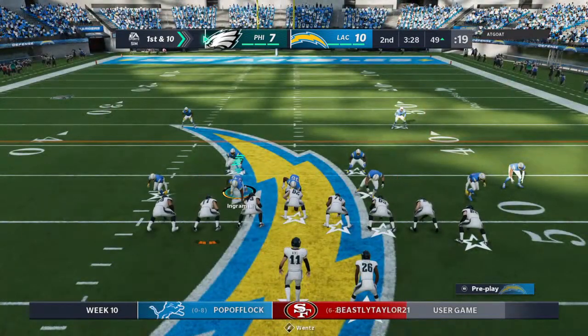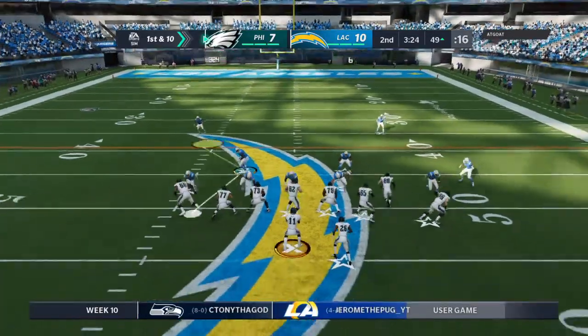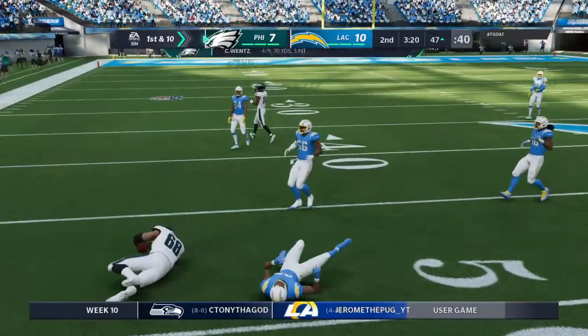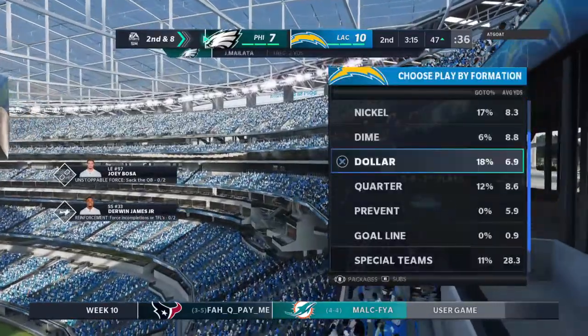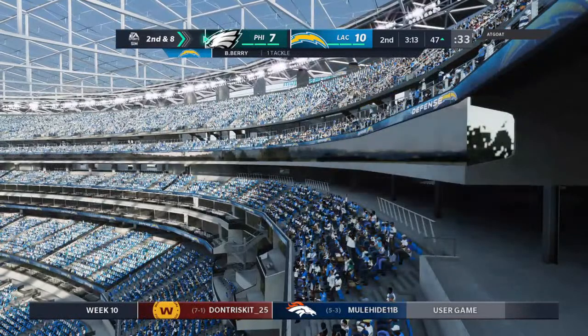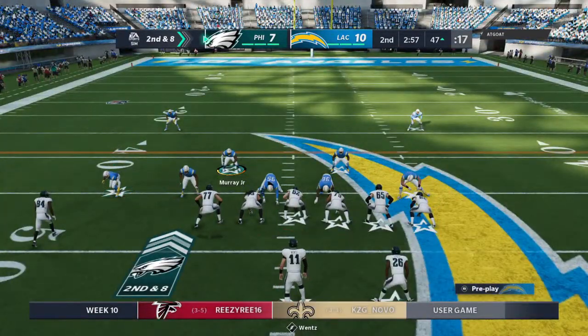First and 10, and they've got 3 tight ends out there. A jumbo package look. Now Wentz. And throw here, that's complete. That catch good for only a couple. The tackle made at the 47-yard line. 2 yards on the pickup. It's 2nd and 8. So 2nd and 8 here after the pass play for 2 yards on first down.